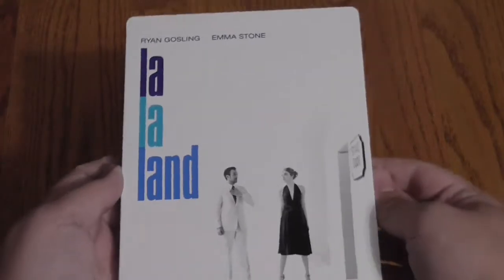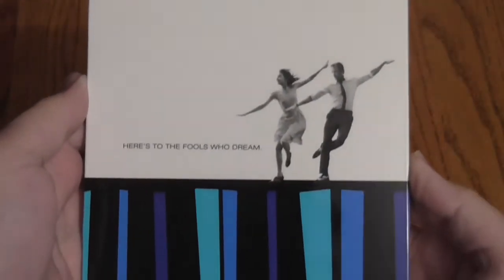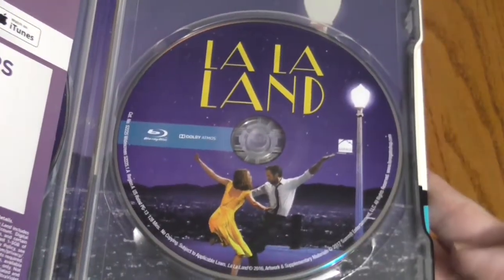La La Land. Still haven't seen this one either, but the parts of it that I saw, I knew I was going to like it. Can't say no to a musical that's lovingly modeled on 40s and 50s Hollywood films. The Steelbook? It's Best Buy exclusive and very retro looking. Couldn't pass that up either.